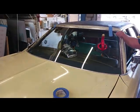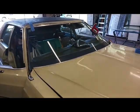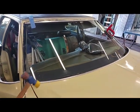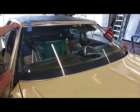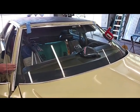She's in there, guys. They got a little goop there, a little messy, but I ain't worried about that. I'm just glad there's a windshield. These guys had to take almost 1.5 inches off of that glass evenly on each side to get it to work and reshape the corners up here. But it's in there.